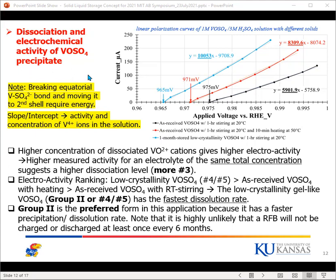To validate this hypothesis, an electrochemical study is conducted in which the oxidation polarization curve and the open circuit voltage of 3 different solution mixtures of the same amount of vanadium 4+ sulfate in 3 molar sulfuric acid are measured. In these 3 cases, the amount of vanadium 5+ in the solution is fixed. Note that only the dissociated vanadium 4+ cation is electrochemically active.